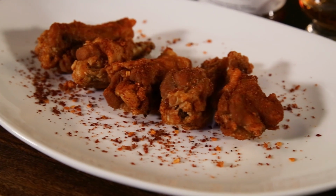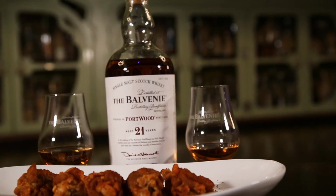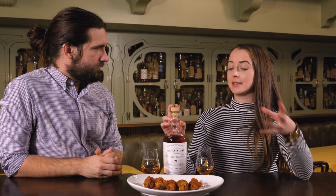So we've got, for our last one, a dry fire rub. There's tons of red pepper on there. Hopefully nice and spicy. We haven't tried them yet, but what have we got with that? So I've brought the 21 Portwood Balvenie, which is matured 21 years in American bourbon and this time finished in a port cask. So we're going to notice this one is going to have a lot of nice rich sweetness, incredibly complex as well, so much more complex a dram with a really nice long finish. So bolder, richer flavors, I think, that will work with the dry fire rub.